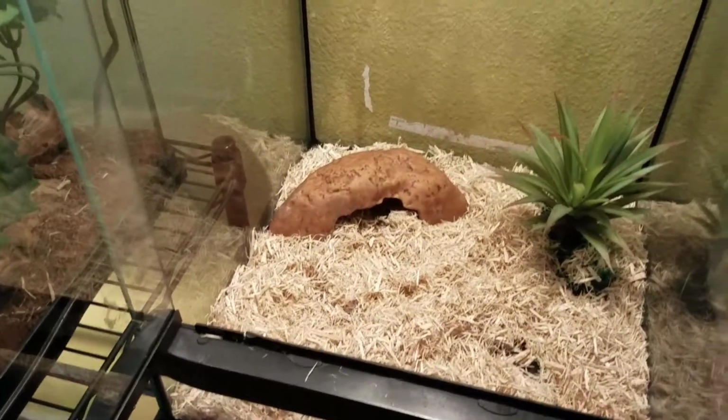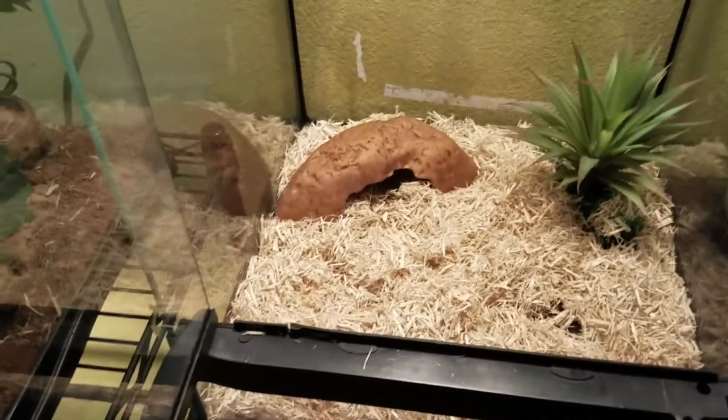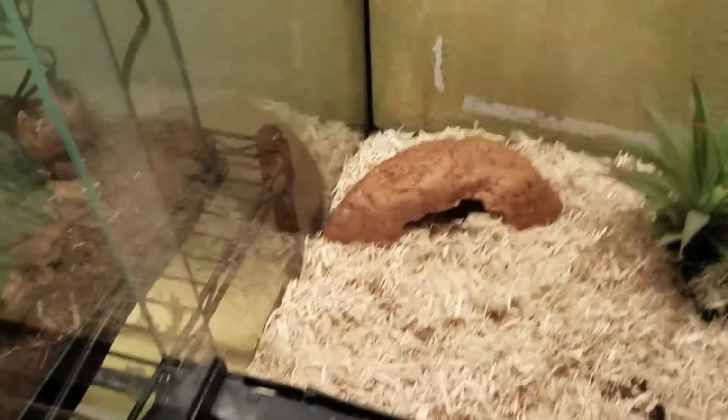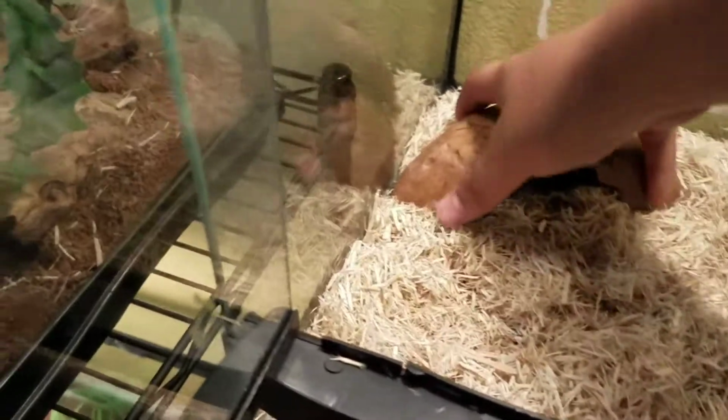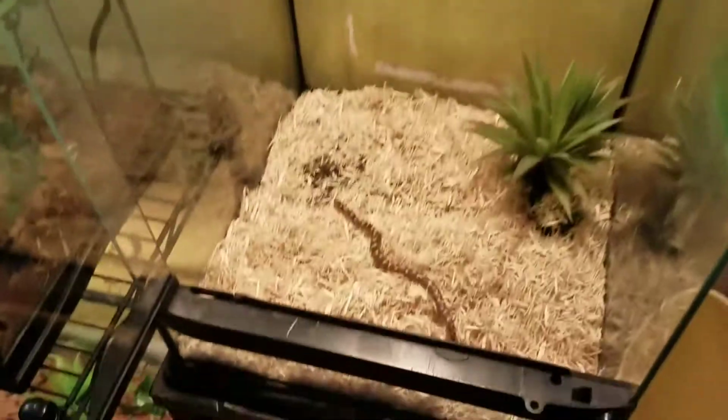But another alternative is heat mats and aspen, whatever you guys want. It is your pet. You can take care of it the way you want it. But then again, there are many, many ways to take care of an animal. So, yeah, if you guys don't mind me, I'm going to go looking for my boa.